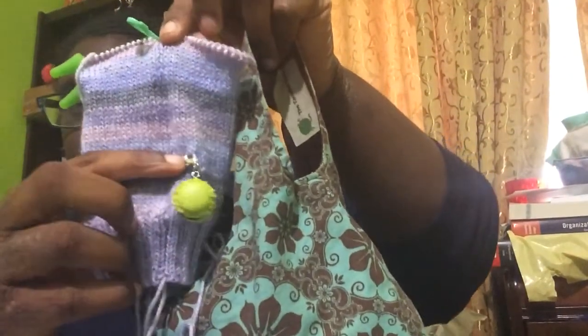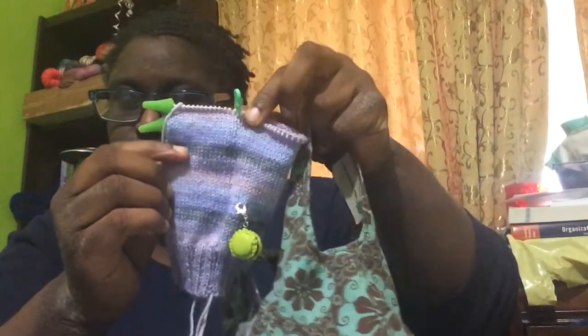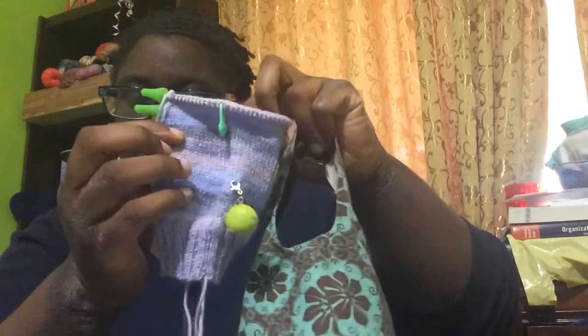So where you see the little macaroon, that's where I was last time I showed it to you. And I had time today, so I made it all the way up to here. I think from about the gray up until this part up here. That's how much I've done for the day.